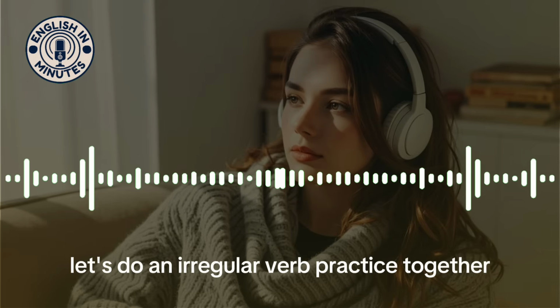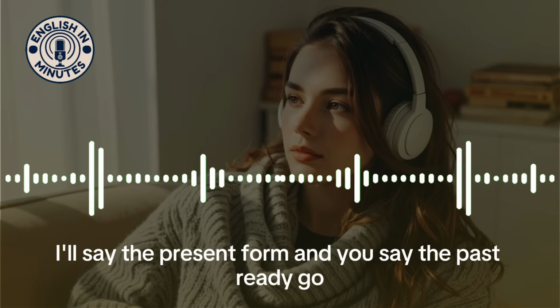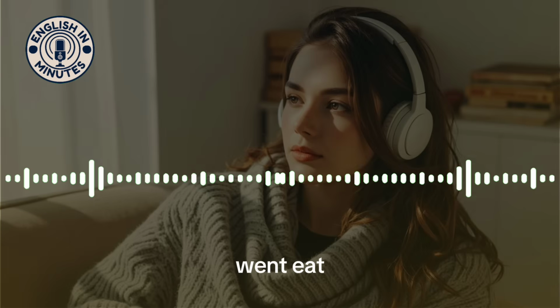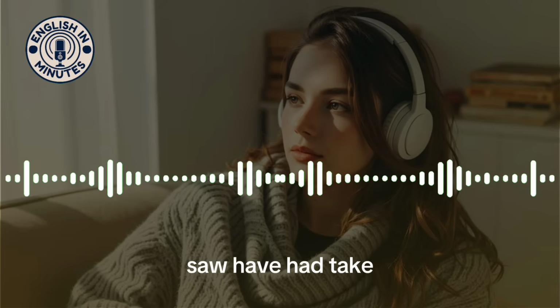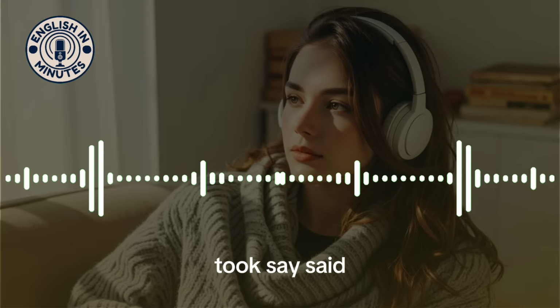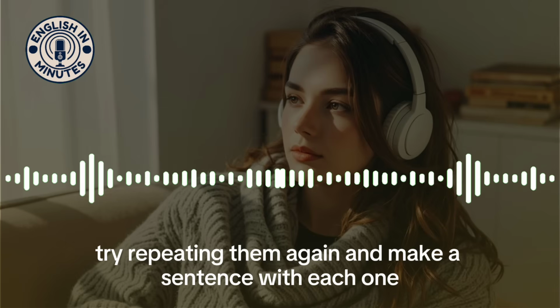Let's do an irregular verb practice together. I'll say the present form, and you say the past. Ready? Go, went, eat, ate, see, saw, have, had, take, took, say, said. Try repeating them again, and make a sentence with each one.